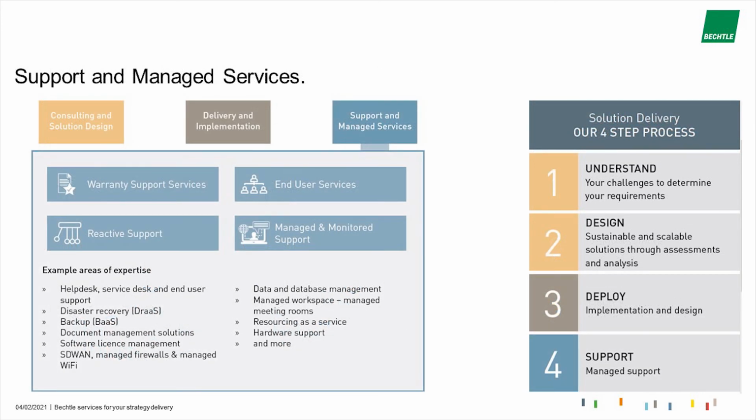So support and managed services, as we've discussed, lots of different elements of support and underpinning managed service. Now, we do warranty support services right across the piece in terms of the total hardware range. So any product that you buy from Bechtle can enjoy warranty support services that we can add on. These can be your classic enterprise hardware support contracts, extended life contracts, special end user support services in terms of warranty.